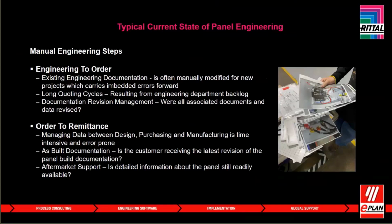So, just wanted to take a look at what I see as the current state of a lot of panel manufacturers throughout the United States. I believe over the last 13, 14 years, I have probably been inside of close to 500 panel shops, both here and abroad. And these are all common attributes that I see. So a lot of customers are working on an engineering to order basis, meaning that they're taking existing engineering documentation and then manually modifying it. So they'll find a project that looks very similar to what they're going to be building, and they start from there. But the problem is often this will actually carry forward embedded errors. Also, there are long quoting cycles involved with this type of engineering. Often the engineering department has a decent backlog and has a lot of pressure on it. So this is a continual pressure.